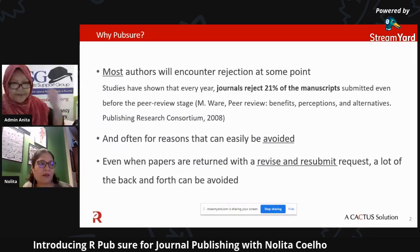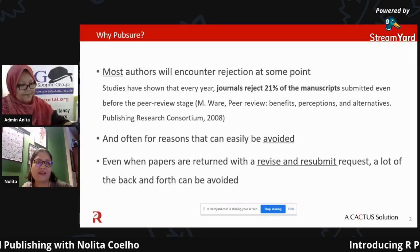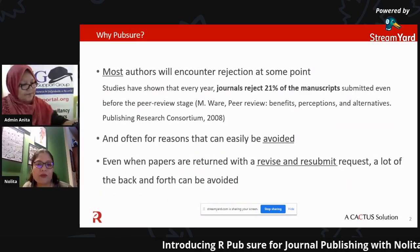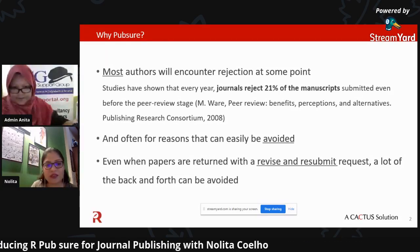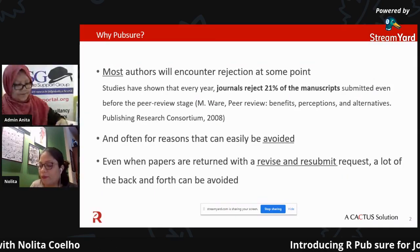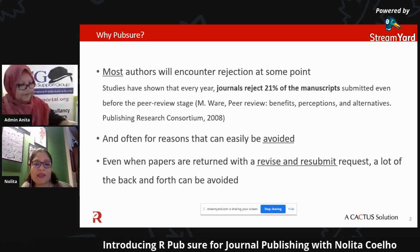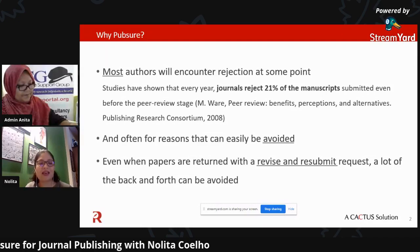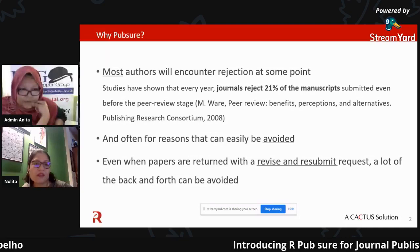So most authors, as we know, encounter rejection at some point. There have been studies around this, and depending on the subject area, the journal and the popularity, it can range from 21% to 80%. Often, this happens for reasons that can be very easily avoided. Sometimes it's not an outright rejection. You even have your paper sent back where the editor will ask you to revise and resubmit, and this just adds a lot of time, back and forth and effort that can be avoided, both at the author's end and the journal end.